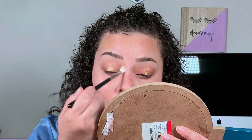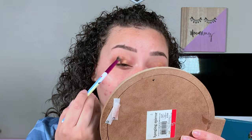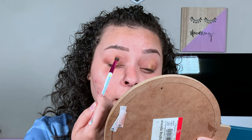There we go. And then just always blending, you guys. And that's kind of all that there is to the eyeshadow look. Super gold and shimmery center of the lid, and then this light brown on the inner parts and outer parts of the eye. Super easy look. And I think what makes the look so pretty is the blue liner and then the blue glitter in the center.